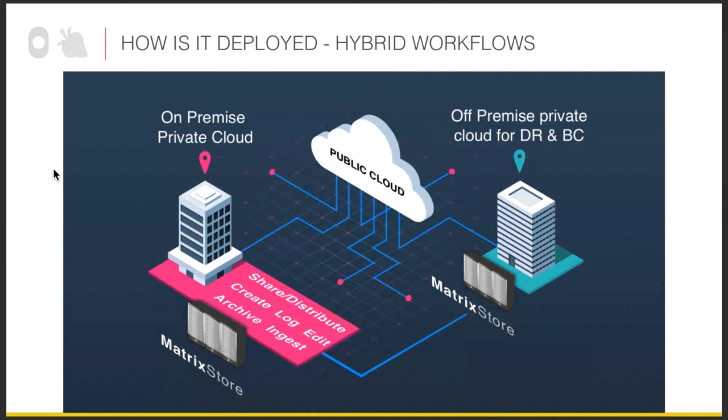And then, of course, there's the public cloud options, the option to push into S3 or a combination of all 3, making sure your data is in the right place while using the Matrix Store applications as a single pane of glass.